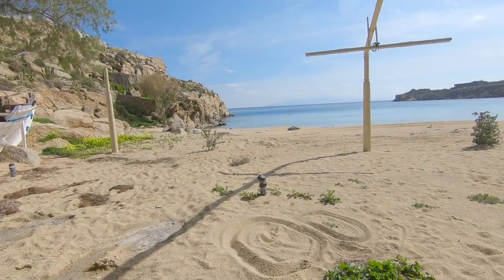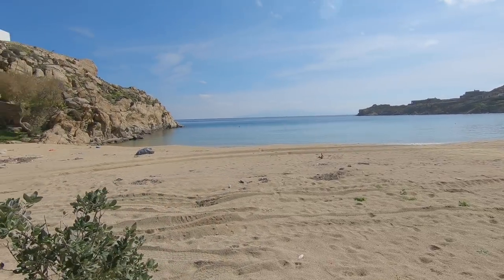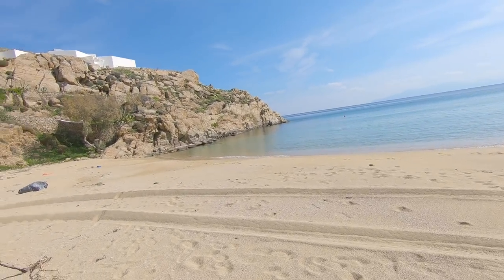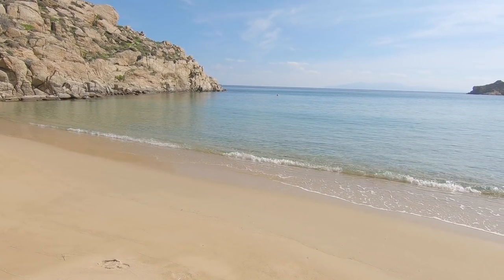All right, here we go. Yeah, it's nice, but I think Paradise Beach is actually nicer. Yet again, that water looks just absolutely amazing, just crystal clear.